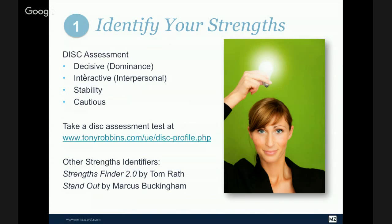And there are other strengths-based models out there. There's a book called StrengthsFinder by Tom Rath, and then there's another book by Marcus Buckingham called Stand Out, and there's other ones as well. But the easiest one for you to access for free, and they don't even spam you or bother you after you get your results, is the one on the Tony Robbins website.